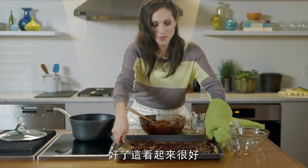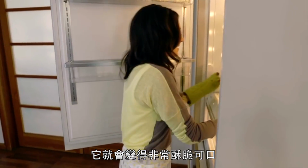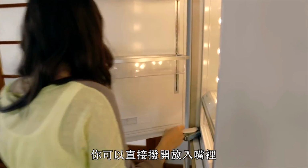All right, it looks good to me. So let's go put this in the fridge. When we take it out of the refrigerator, it's gonna be super crispy and crunchy and perfect to just break off and pop into your mouth.